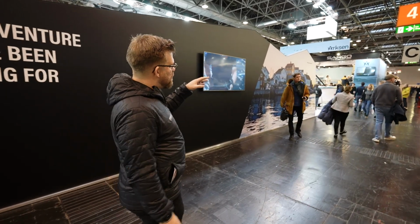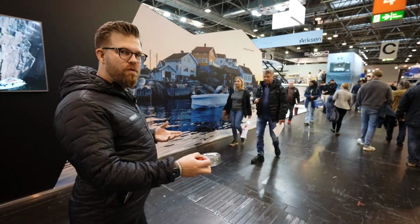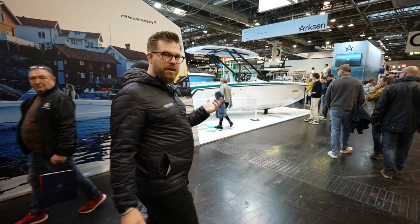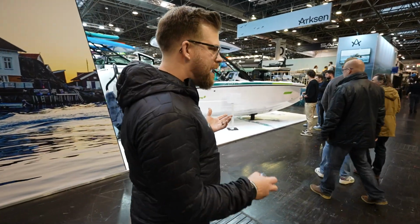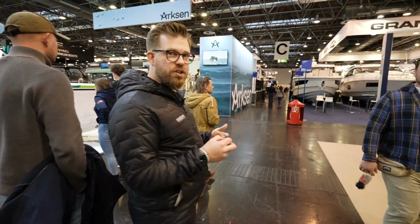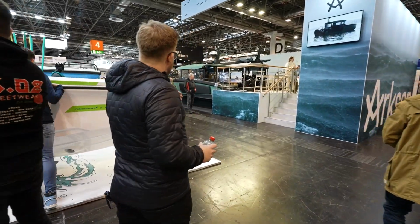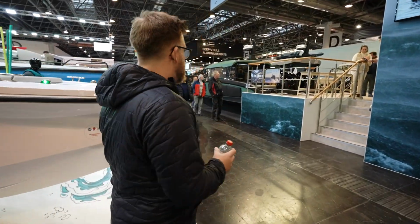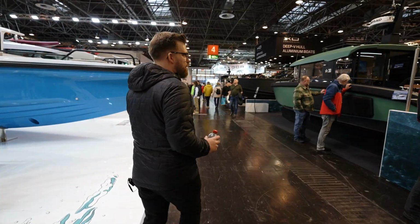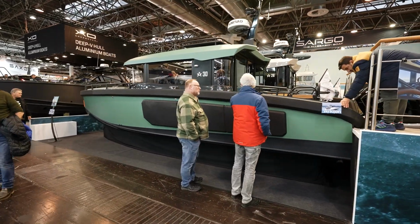Some other interesting boats here. Arxon are here with their two EXO-derived boats. We have a 28 and a 30, both with Mercury power, and they take that EXO platform but build it on steroids for the more hardcore adventurer. So they have beautiful interiors, a slightly harder wearing freeboard, that Mercury power. So these are good sort of expedition-esque style vessels.